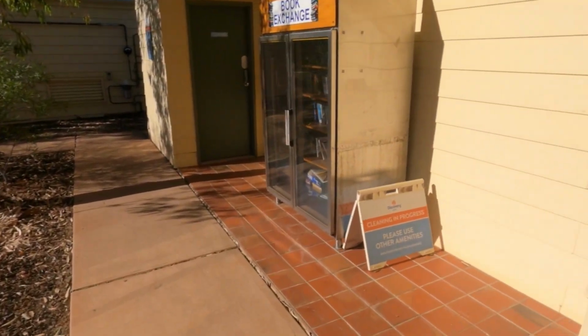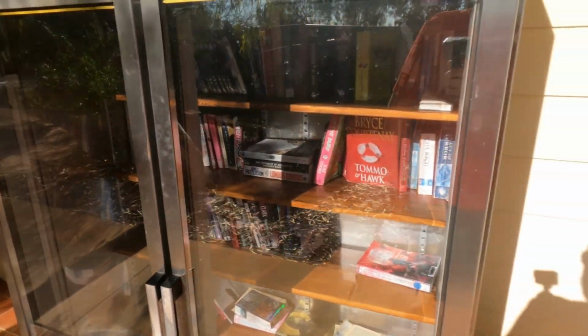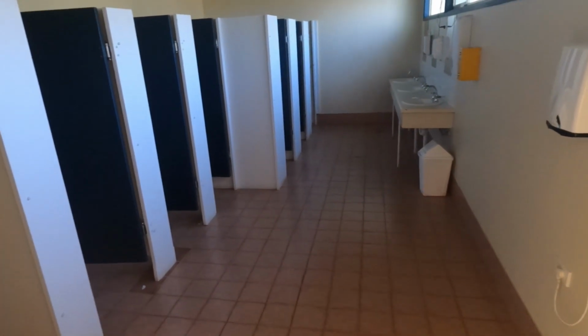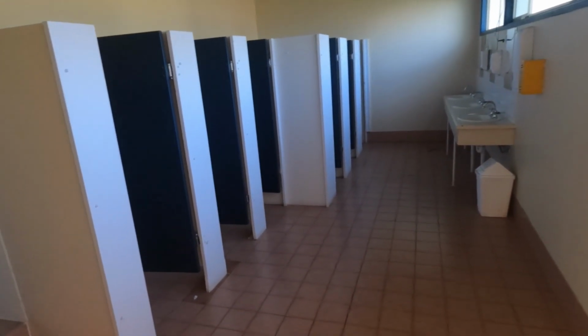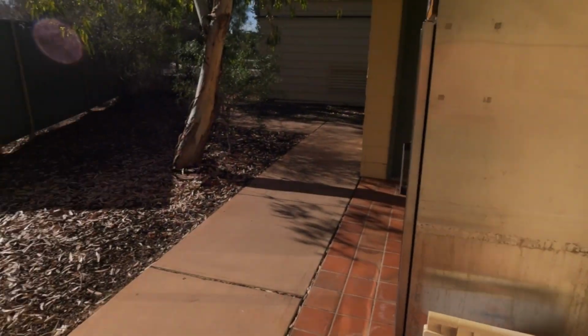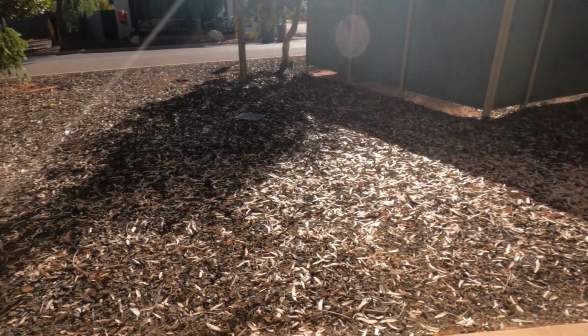So we've got a book exchange in an old fridge, which is a great idea. Look, there's lots of these book exchanges that we've seen around. This one's probably a little bit bigger or slightly different layout to the one that's near where we're camped. So you've got a number of toilets, shower for the guys. Sorry ladies, can't go and show you the ladies one, but it's just in there.